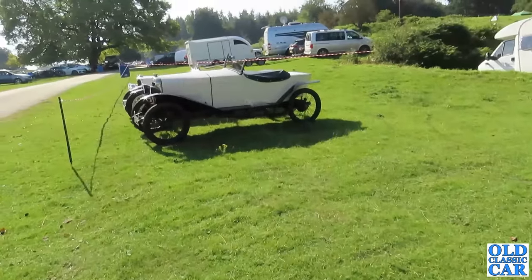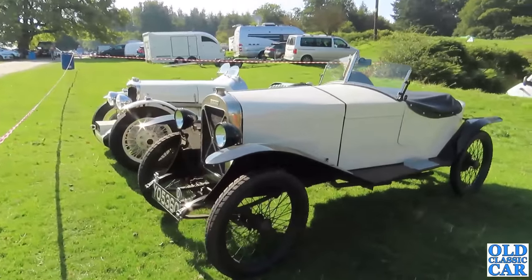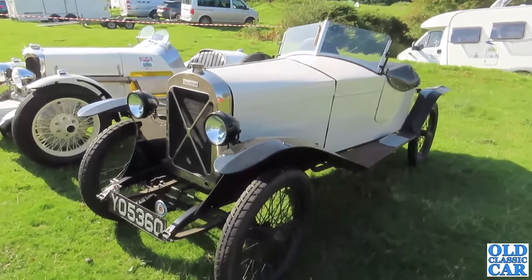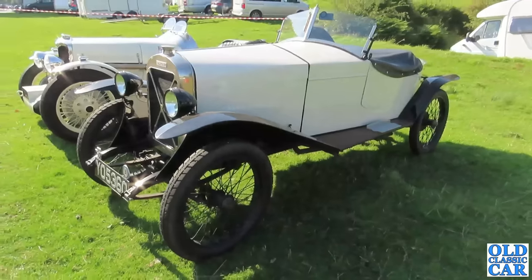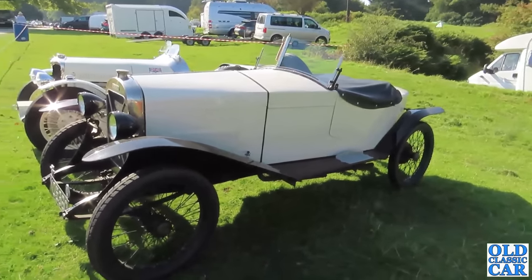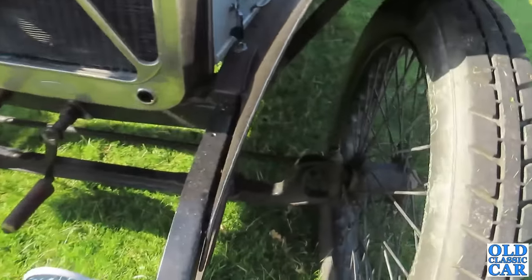Harley has sped ahead of me, but he's forgotten that I've got the car keys. Look at this, a Salmson. That's a beautiful little car. And as with so many vintage cars of this era, brakes only on the rear axle. There's no hint of retardation around this front end.